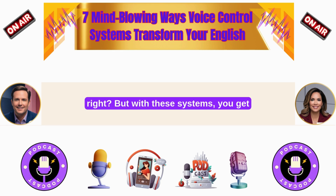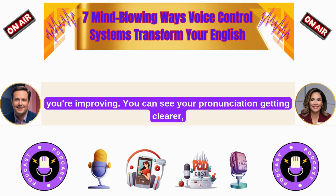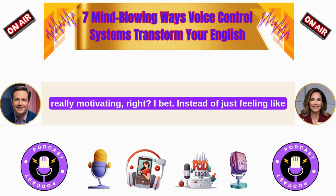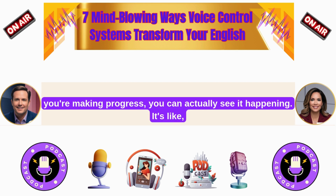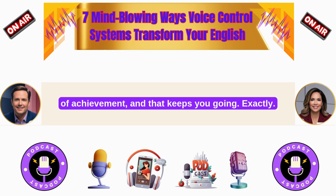But with these systems, you get hard data, like real numbers showing you how you're improving. You can see your pronunciation getting clearer, your vocab growing, your fluency going up, and that's really motivating, right? I bet. Instead of just feeling like you're making progress, you can actually see it happening. It's like leveling up in a game. You get that sense of achievement, and that keeps you going.